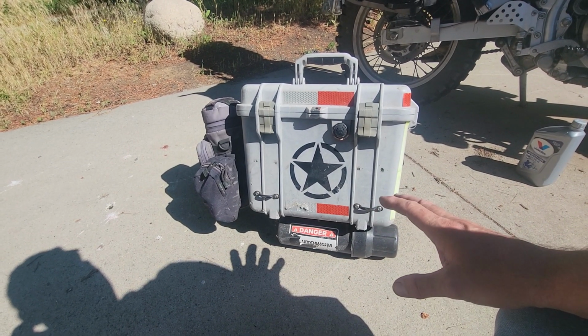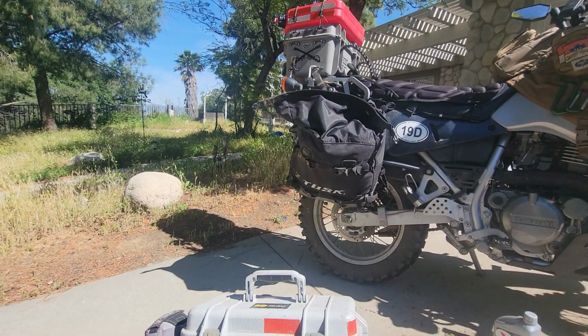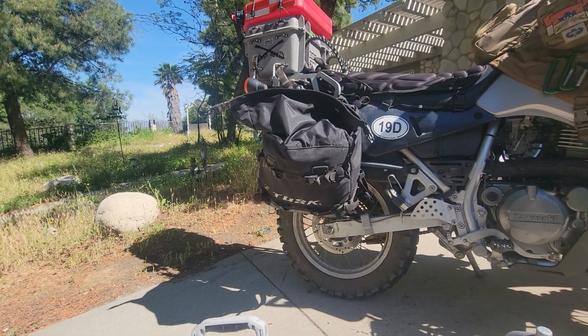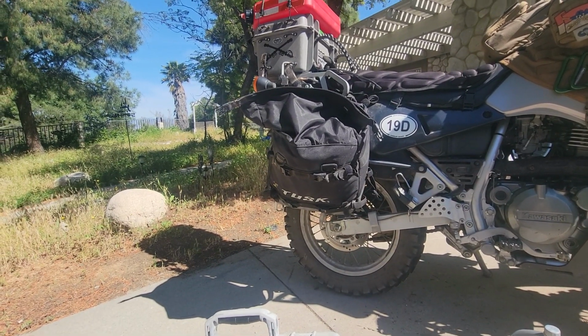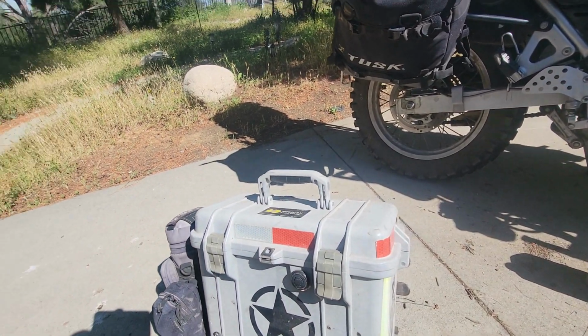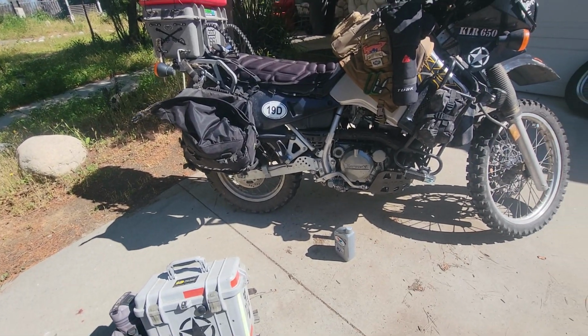Either buy stock hard cases that are made to design to go on the KLR, or go with the soft ones. Soft ones are great for off-roading if you're going to, you know, potentially drop the bike or whatever. It's a lot better having that behind your leg than a hard case. Experienced riders can probably talk more about that. I've never gone down to that extent where I've had any kind of injury.